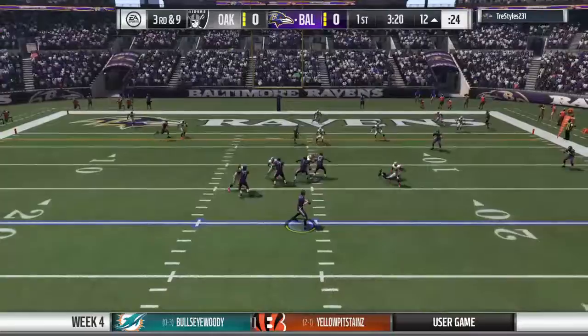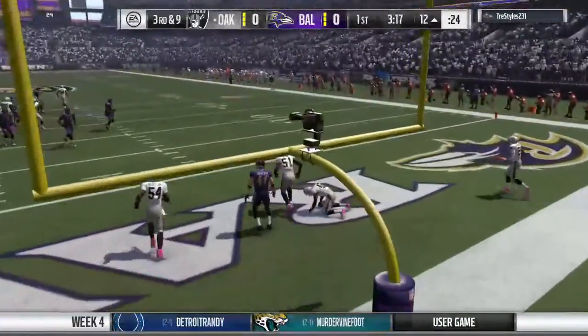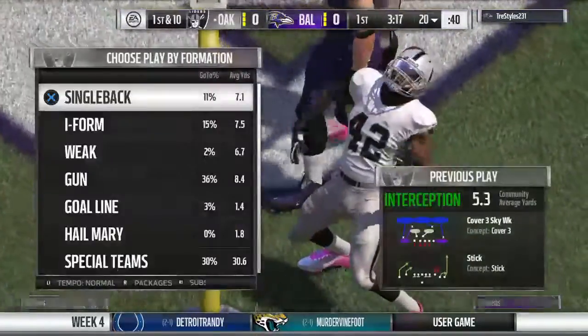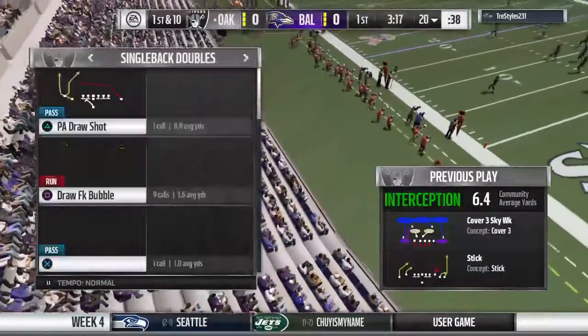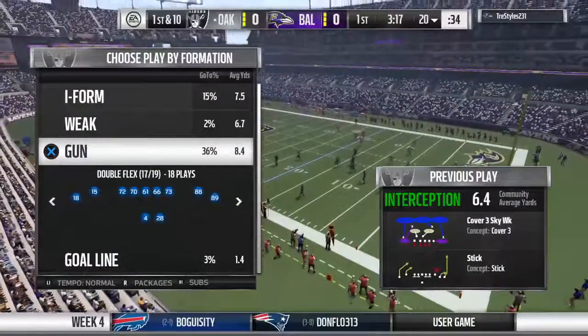3rd down. Flacco needs a decent chunk of yardage. He rifles one that's intercepted. Picked off by first-rounder Carl Joseph. And a big turnover there as his guys will get the football back. The Raiders offense now, they trot back out.